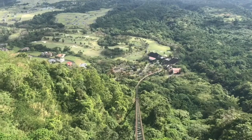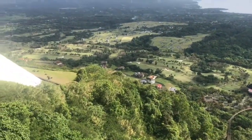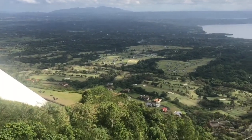That's the golf course, that's the golf club. And I'm pretty sure there are houses and stuff over there. So it's very, very big and very pretty. It's very pretty.